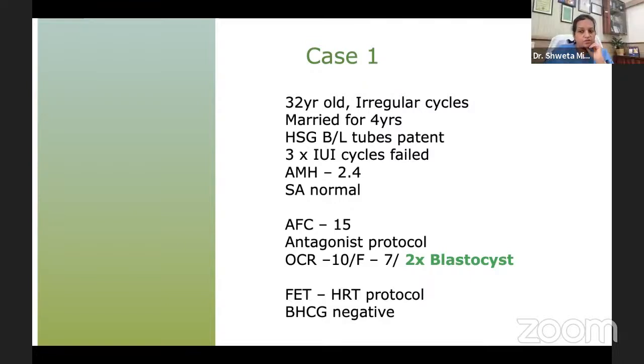Does she have more blastocysts still frozen, or are these the only ones? No, ma'am. She had only 2 blastocysts, which were transferred, so she doesn't have any embryos left.